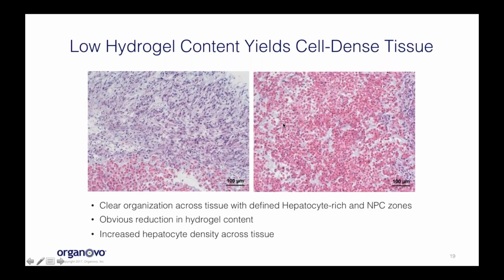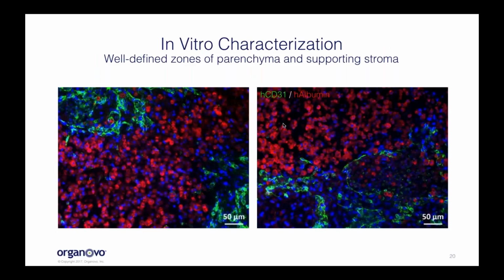So if one were then to ask about the specific phenotype of those cells, we can identify by human CD31 staining in green, which will highlight the endothelial cells. We can see here, even early on, this is about 3 days post-print, we can see very nice organization of endothelial cells into vessel-like structures, and albumin production within the hepatocytes of the tissue.